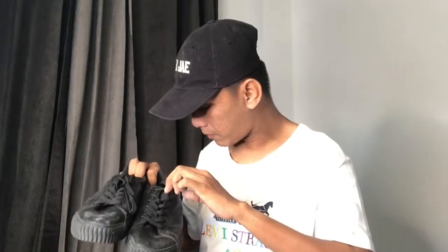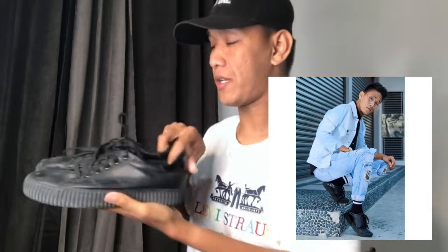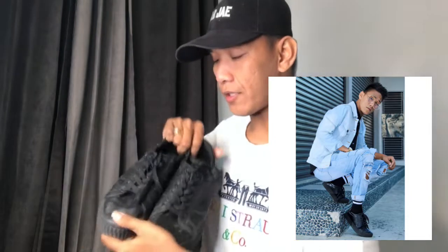This one is from Bench. Black kasi. Kaya maganda kasi yung kulay niya. So, I got it. Kasi yung black, bagay siya sa lahat ng klase ng damit. So whenever I use this, I always use ankle length na pants para at least mabigyan ng highlight yung design niya dito sa baba niya. Yun. So that's it. My Vans shoes. I got this for 699 if I'm not mistaken.